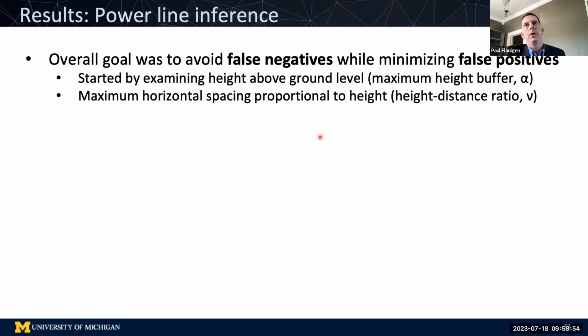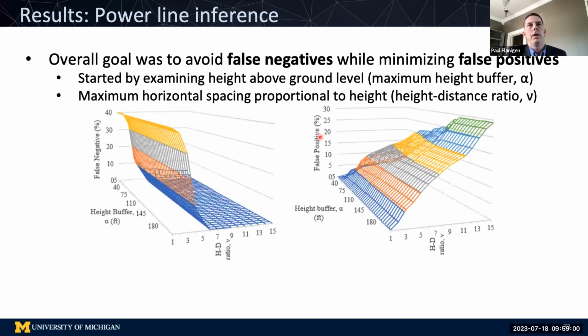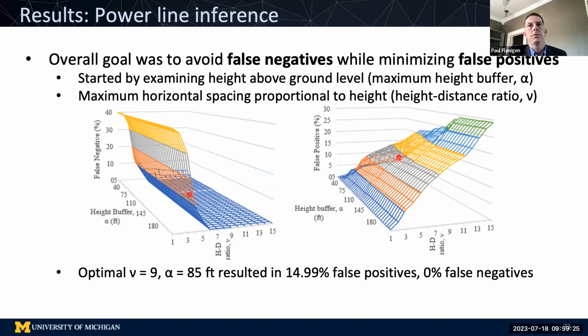So we started by examining the height above the ground level, the maximum height buffer alpha, and the maximum horizontal spacing proportional to height. That gave us these results. Again, false negatives is on the z-axis here. We needed to keep 0% false negatives and minimize the false positives for corresponding height buffers and height distance ratios. And the minimum false positives was here, just under 15% false positives while maintaining 0% false negatives, and that was with a height distance ratio of 9 and a height buffer of 85 feet.